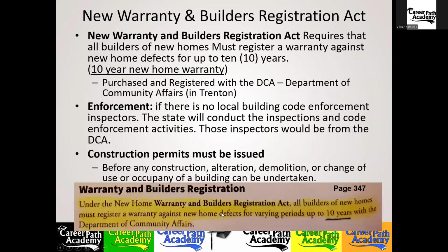All right, so you're going to highlight this at the top of the page. Warranty and Builders Registration Act. So all new construction in the state of New Jersey must come with a 10-year builder's warranty. The builder buys that warranty through the DCA, the Department of Community Affairs in Trenton.